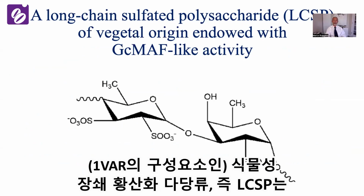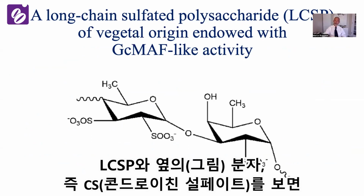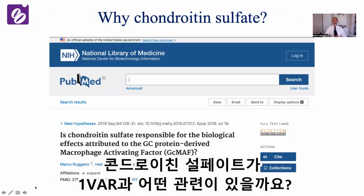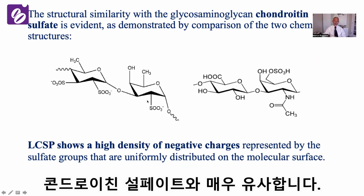A long-chain sulfated polysaccharide, LCSP, of vegetal origin endowed with GcMAF-like activity. If you look at the LCSP and at this other molecule, that is chondroitin sulfate, I think that you can recognize that these two molecules are very, very similar. What has chondroitin sulfate to do with OneVar? As I have shown before, LCSP is very, very similar structurally to chondroitin sulfate.